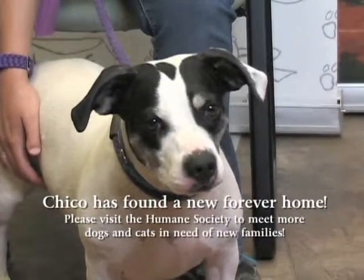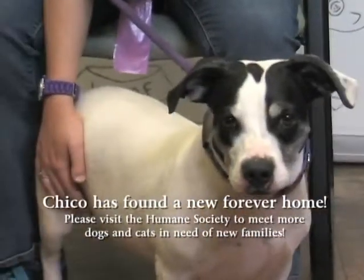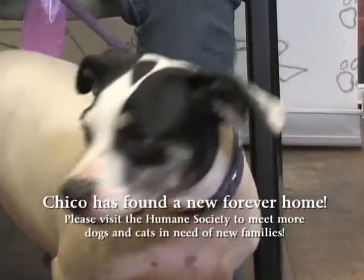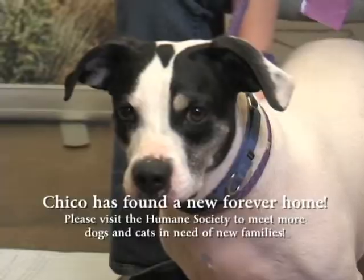This is Chico. He is a 5-year-old Basset Hound mix. He is very loving, very friendly. He is good on walks, and he's housebroken, and he would love to come visit you and see you. And so if you could please come see him, that would be great. Again, this is Chico, and he's a 5-year-old Basset Hound mix.